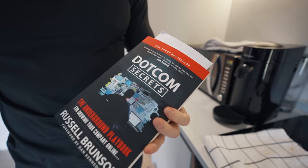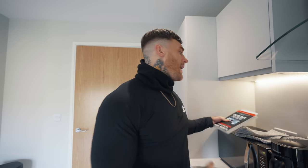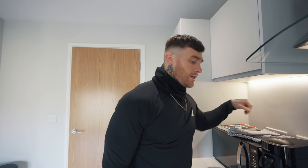Yeah, I'm reading .com Secrets. I've got like 3 other books in there as well. I'm about a quarter way through that right now, because I'm just learning more about ClickFunnels and stuff like that. And Russell Brunson's one of the best. I've got another book of his in there as well, it's like Website Hacks. I'm also reading Rich Dad Poor Dad, which I should have read ages ago, but I just haven't got down to it, so I'm about halfway through that now.